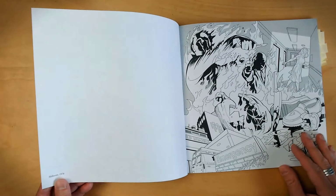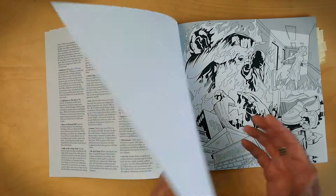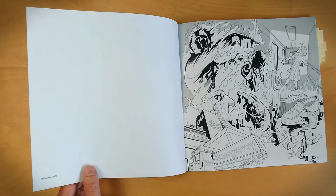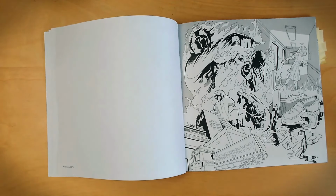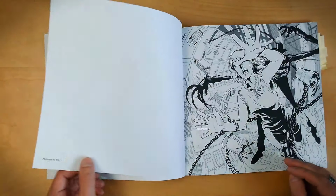And what it does have on the back of each page, it says what film it's come from, which is good because sometimes when you get movie colouring books or colouring books for fairy tales or whatever, you don't always know what they're from. So if it's a compilation, yeah, no, it's good that they've done that.